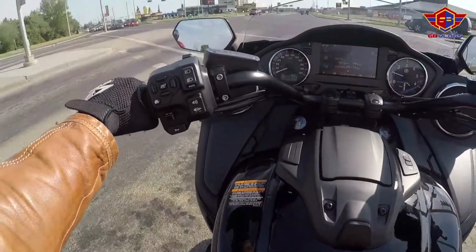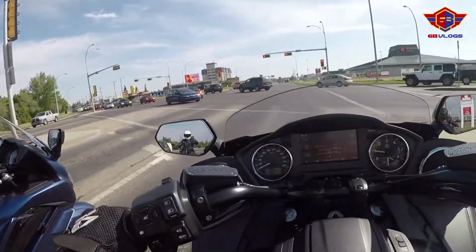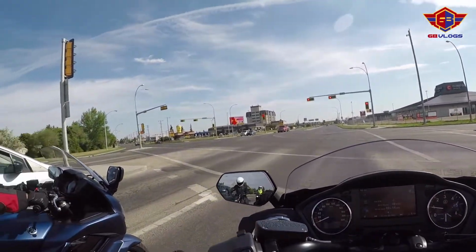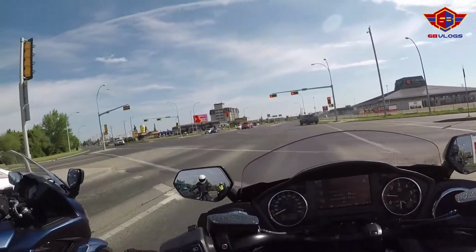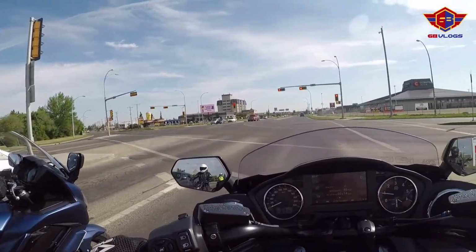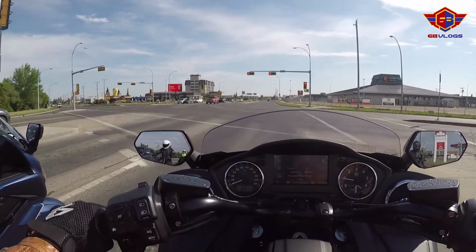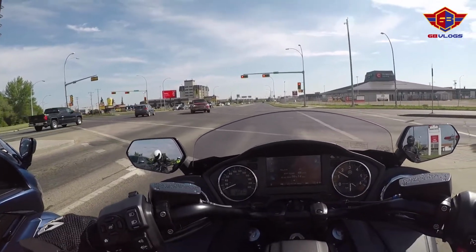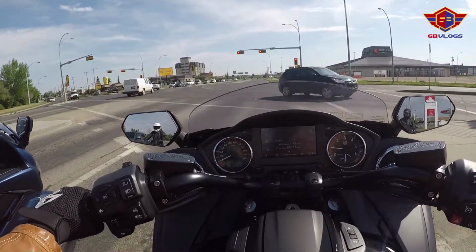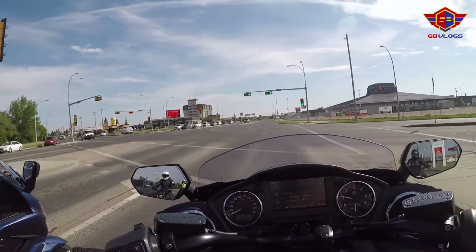So we got caught up here on the red light. Liking it? Yeah. So far so good, man. So there are two riding modes on this motorcycle. One is a touring mode, which is more relaxed, very comfy, and the throttle response is not so aggressive. But when you get to a sport mode, like I just changed it to sport mode, the throttle response is more responsive. I haven't yet tested that out, but I am going to right now, and let's see how that one goes.